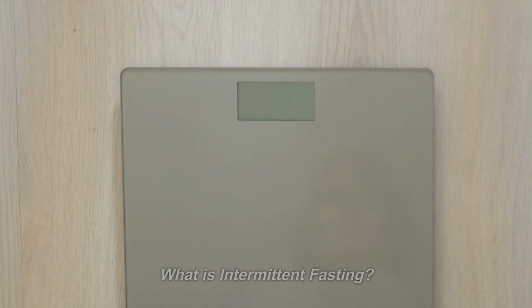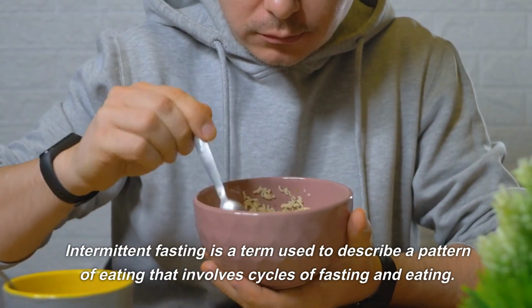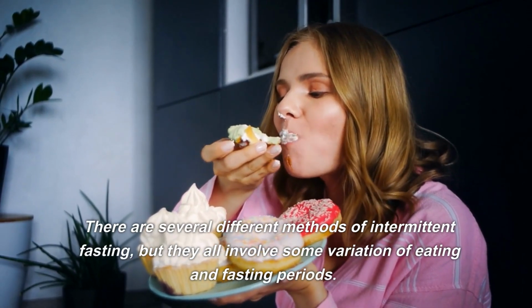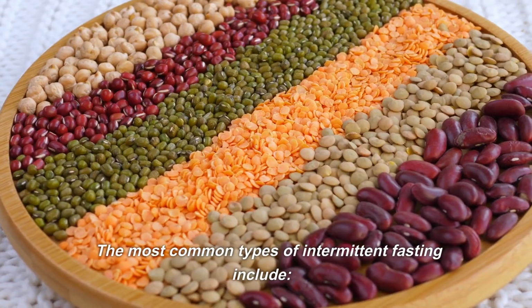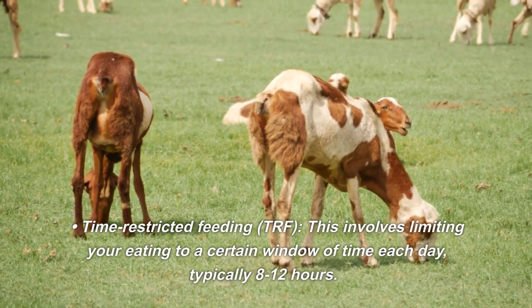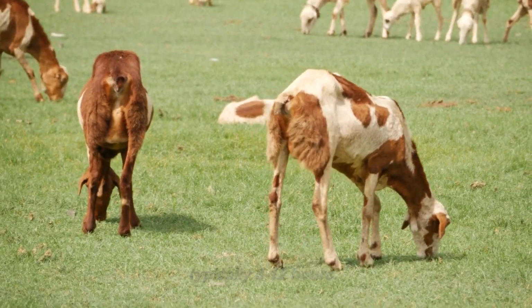What is intermittent fasting? Intermittent fasting is a term used to describe a pattern of eating that involves cycles of fasting and eating. There are several different methods of intermittent fasting, but they all involve some variation of eating and fasting periods. The most common types of intermittent fasting include time-restricted feeding, TRF. This involves limiting your eating to a certain window of time each day, typically 8 to 12 hours.